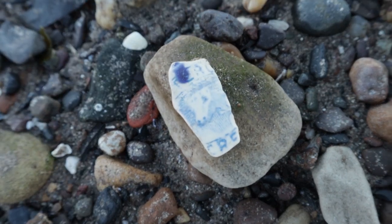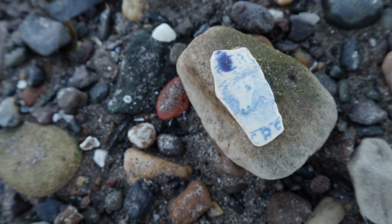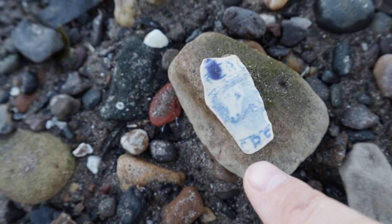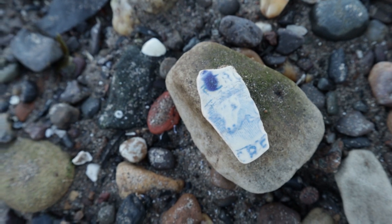I think this is a wee piece of a cream jar, and it's a nice wee bit because we don't normally see so much of the label, but I think that's a wee cow's face and CRE. That's a lovely wee find.